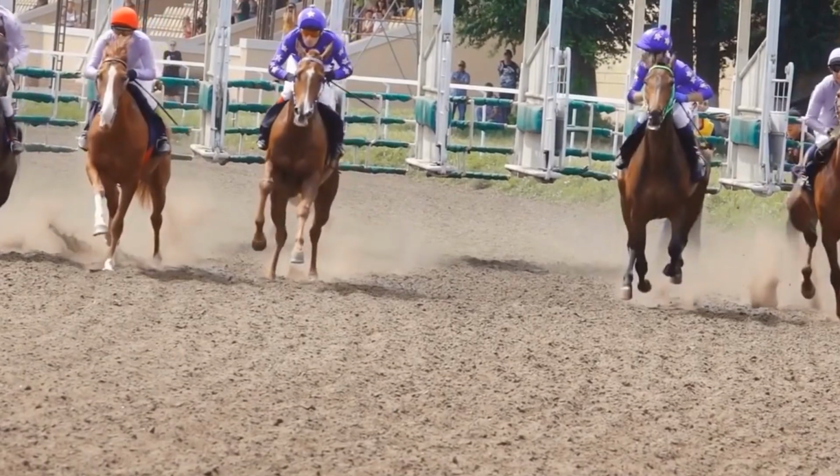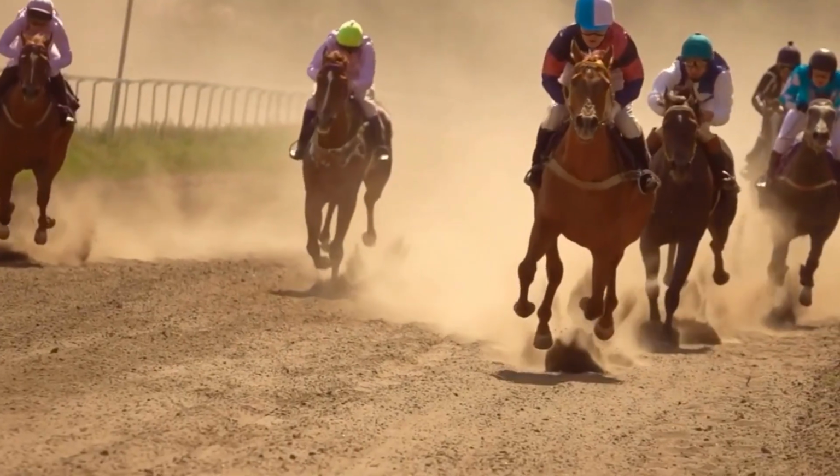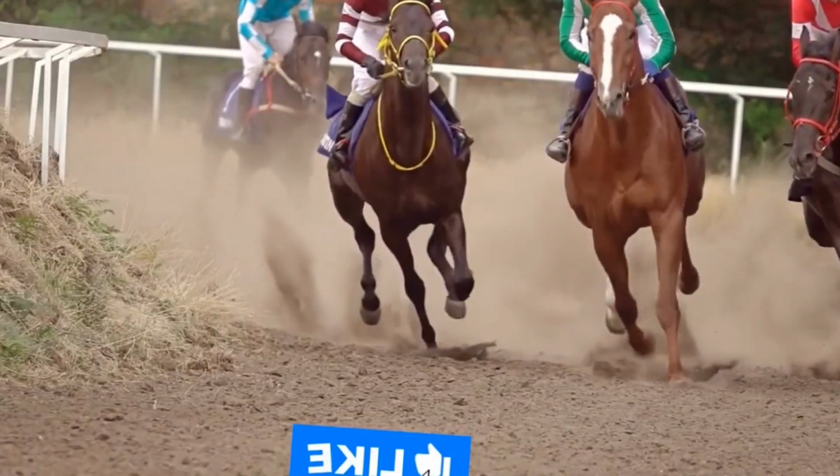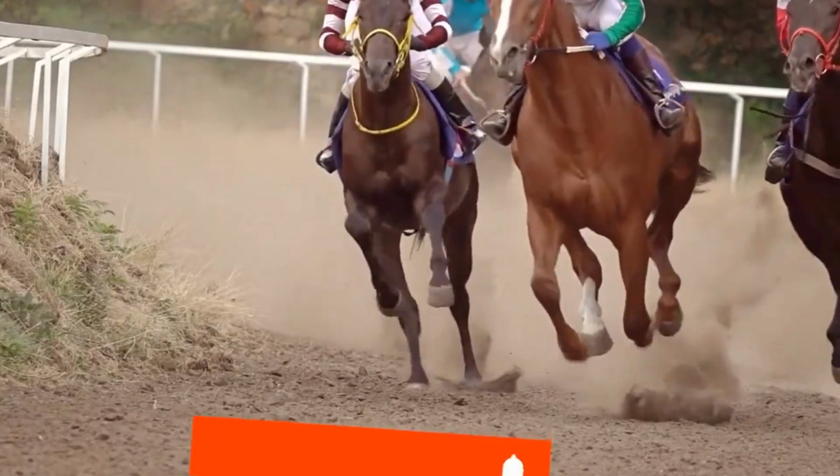But why were people so interested in this animal that hadn't even won a race yet? It was all because of his unique look. The stallion, who became a viral sensation, boasted a rare coat.